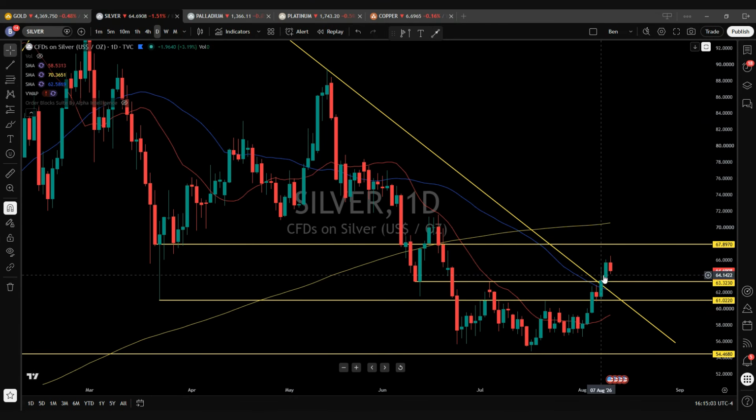Now that we've made a continuation move up on silver, I want this to come back into the 61.0220 level for me, because that would be a retrace to the scene of the crime and likely a retest of this 50-day moving average. It may even get below there just a little bit. However, I do anticipate some sort of a bounce off that level on silver.